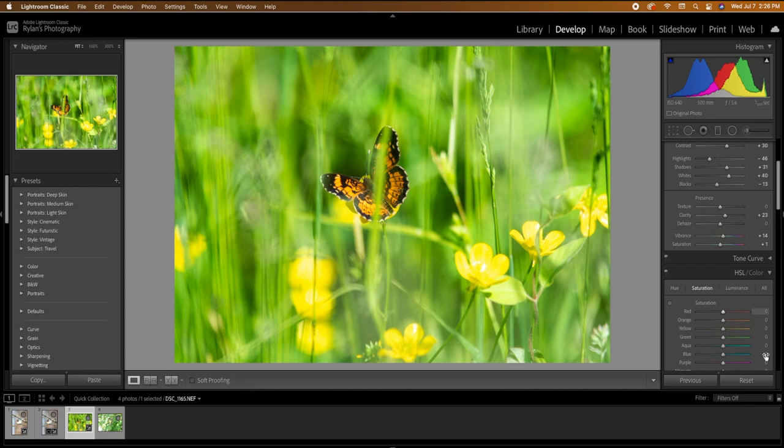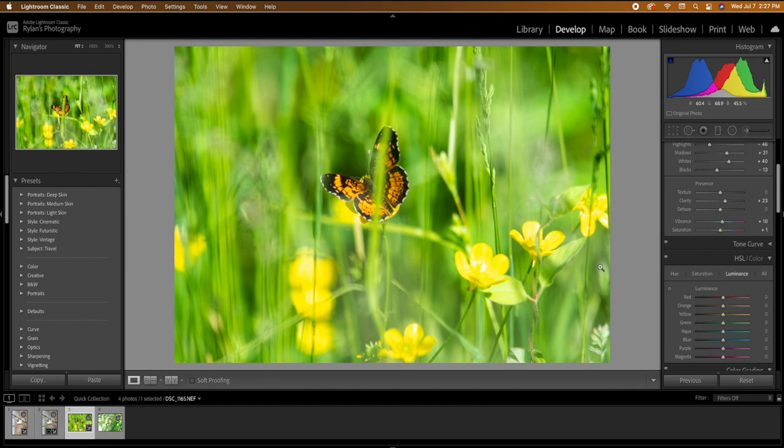I'm going to up the yellow saturation as well, so it does make it a little less obvious that I've altered the greens in this photo. I'm also going to up the orange saturation as well to make the butterfly pop a little bit more. It's important to not overdo this. So since I did that, I am going to dial down my vibrance a little bit. Those flowers are really bright, almost too bright.